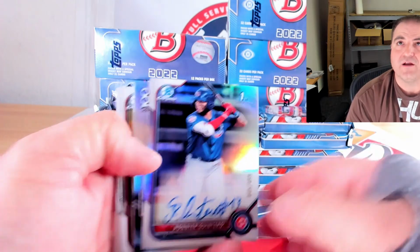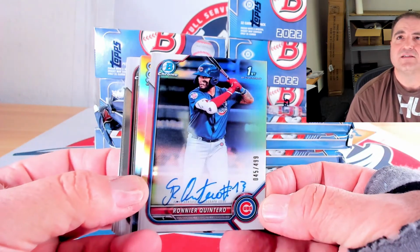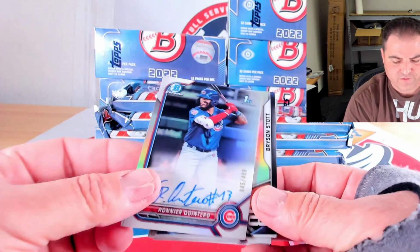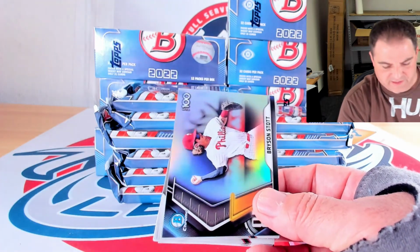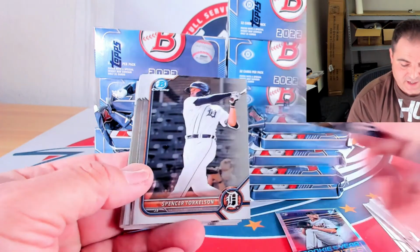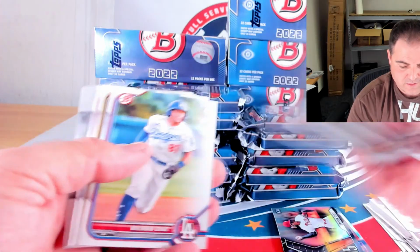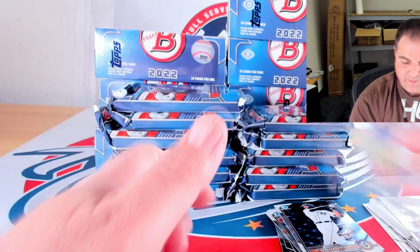How about another Ronier Quintero? That's going to be 45 out of $4.99 for the Quintero spot. I think that's his third auto. Bryson Stott there on the insert. And our chrome. And some more paper.